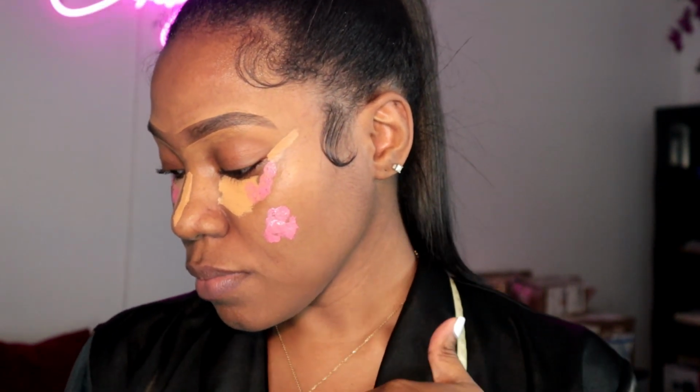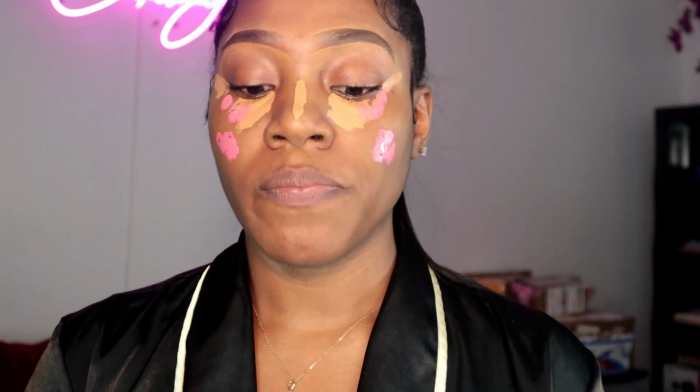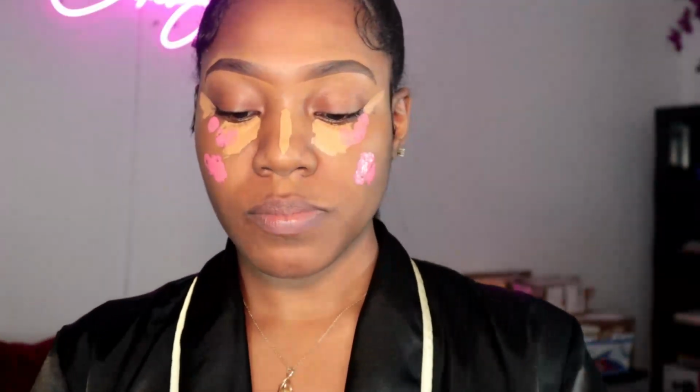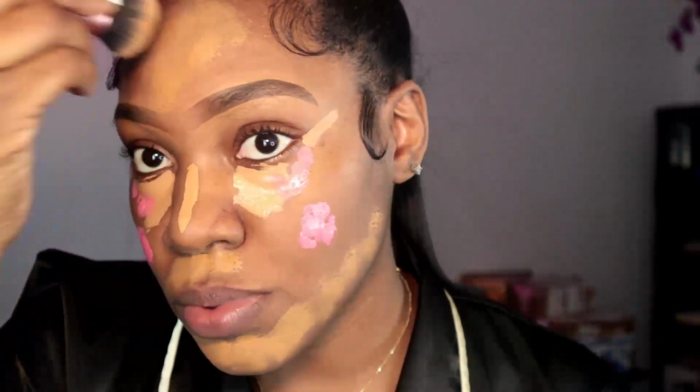The next thing I'm going to do is go in with my foundation, but this is just me placing where I want my foundation to go. The foundation I'm using is a dewy smooth foundation for normal to dry skin with vitamin E, number 330 toffee caramel, the Fit Me by Maybelline. So I'm just gonna place where my foundation is going to go.